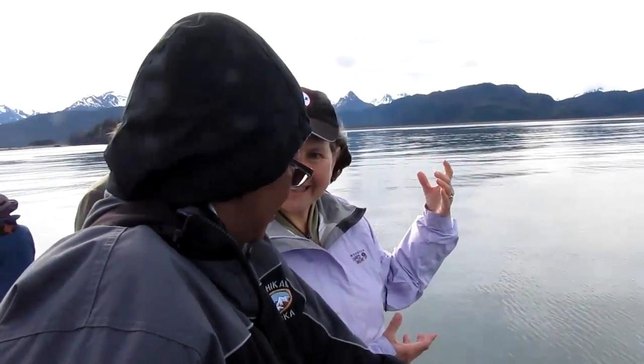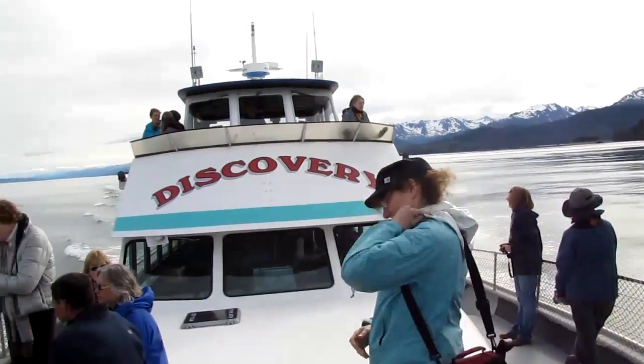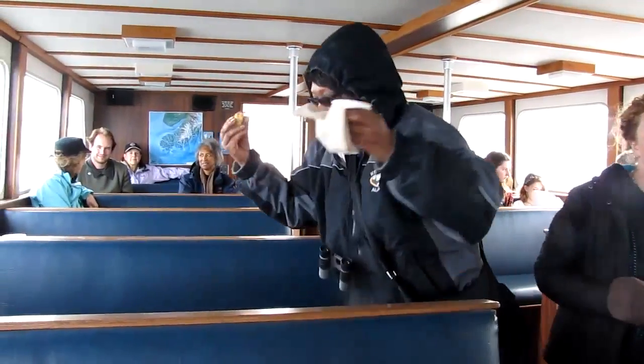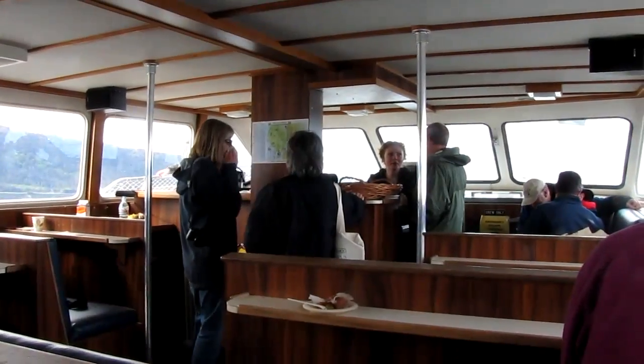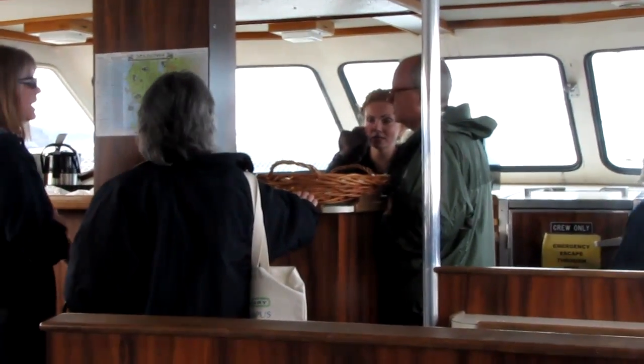Like a whole body, and it got washed away though with the tide. Some are pretty boat friendly.